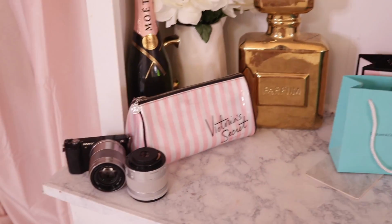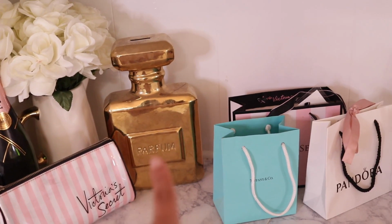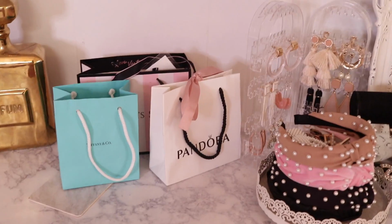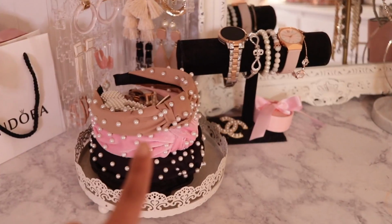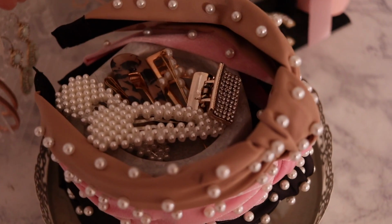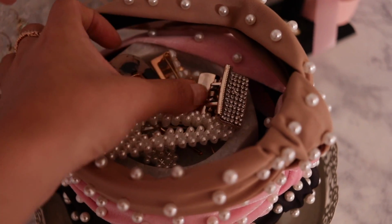And then I have some camera stuff here, my Victoria's Secret makeup bag, a coin bank. This is from, I believe, Z Gallery. Some more little shopping bags. Get to like my little accessory station right here. Right here I have my headbands on this little tray, and it's actually being held by a candle thing, but on top of it is like this little hole, and I just keep all my hair clips right here.